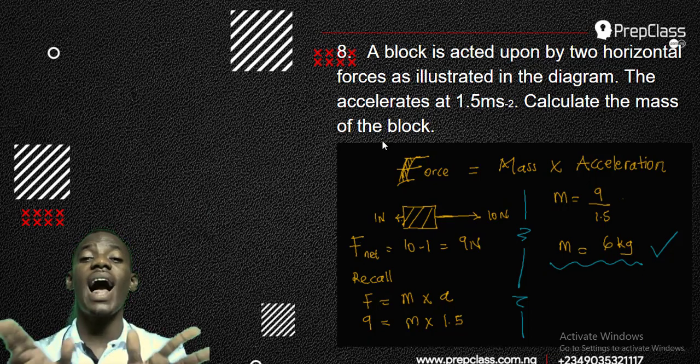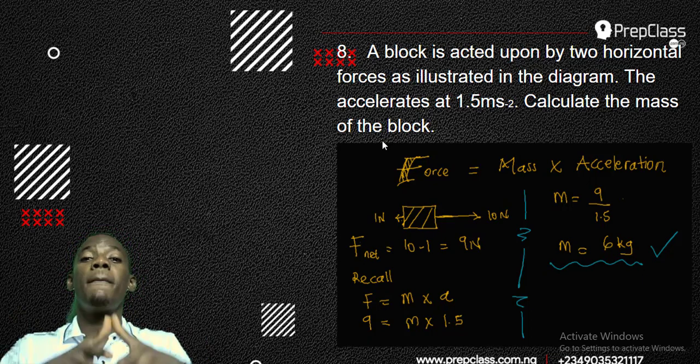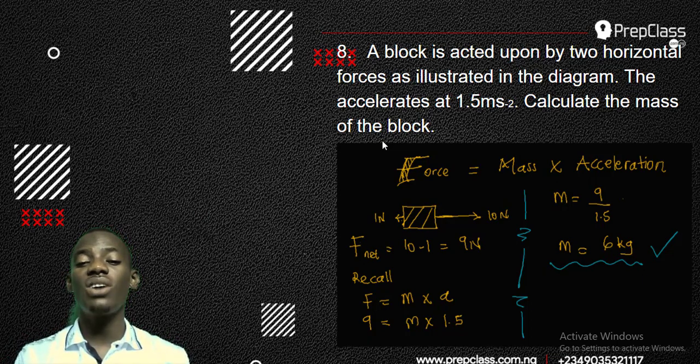First of all, I will have to find the net force. We have 2 forces acting on that body, so the net force is the first force minus the second force. That's 10 Newton minus 1 Newton, so the net force is 9 Newton. Now recall that force is mass times acceleration, right? So my force is 9, my acceleration is 1.5 in the question. Just make mass the subject. So mass is 9 divided by 1.5, and my answer is mass equals 6 kilograms.